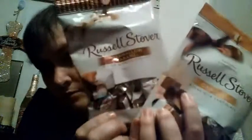Put this in the bag and move it out of the way, and we'll go to the next bag. Okay. They had hot cocoa candy canes. Oops. Caramel Russell Stovers, marshmallow Russell Stovers and caramel Russell Stovers, and the coconut Russell Stovers.